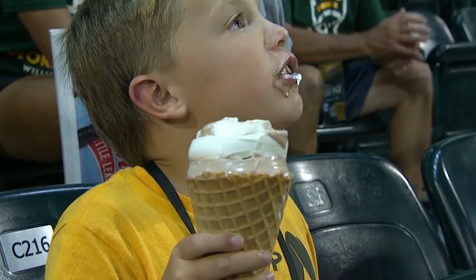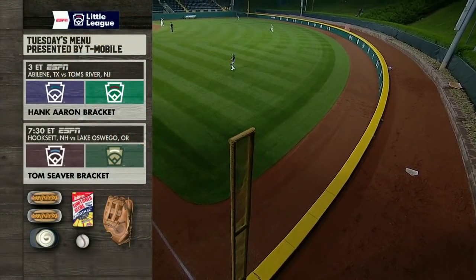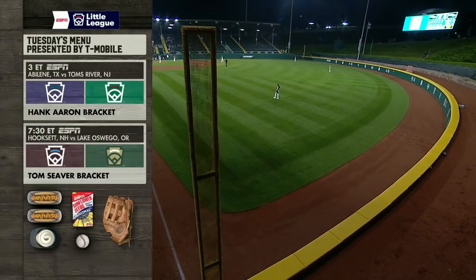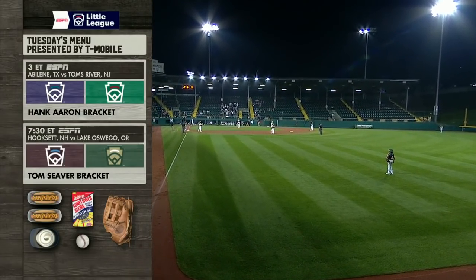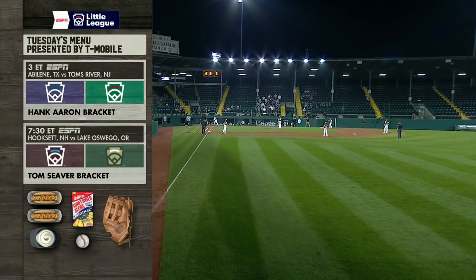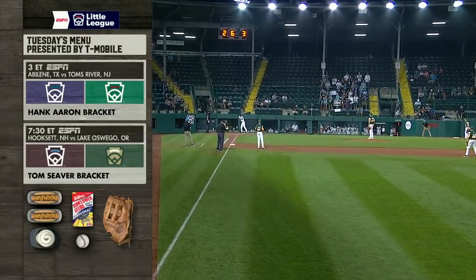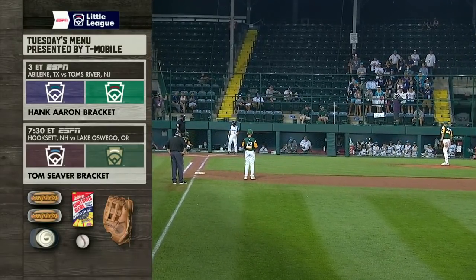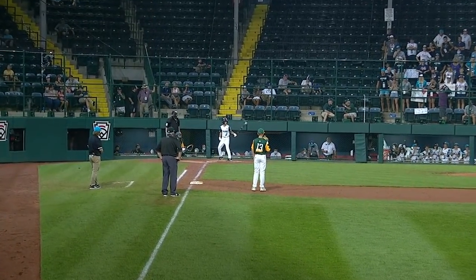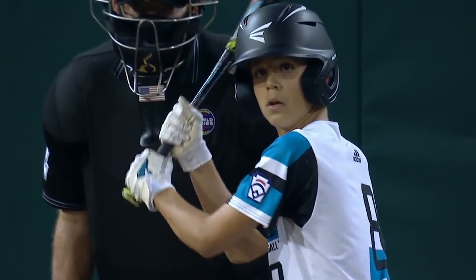Go get that swirl. Chocolate vanilla, S-W-I-R-L. Three Eastern time, two games tomorrow. Toms River, New Jersey, the Frazier boys will be back. Abilene, Texas, Ella Bruning and company, three Eastern. 7:30 Eastern time, New Hampshire and Lake Oswego, Oregon. Tristan Lucier, the Lucier brothers, could see some action in that game.